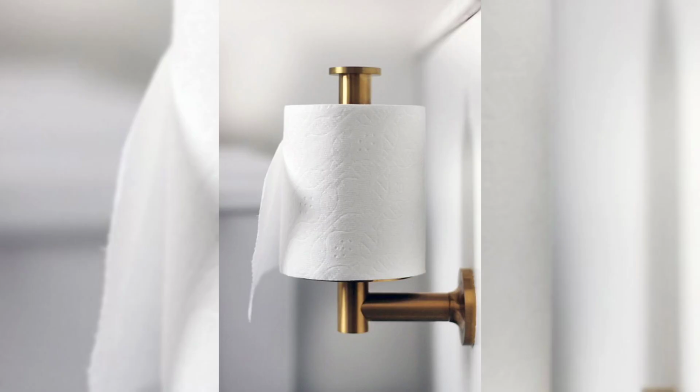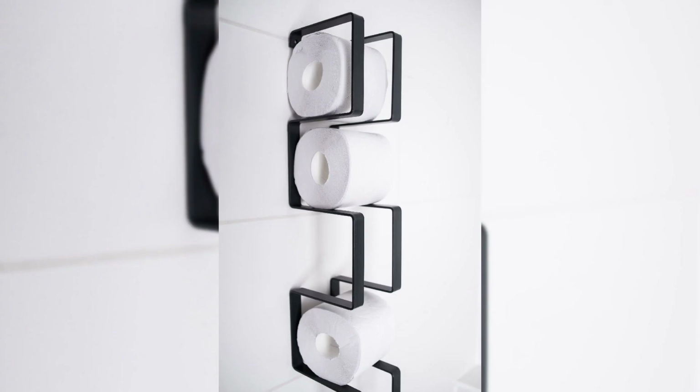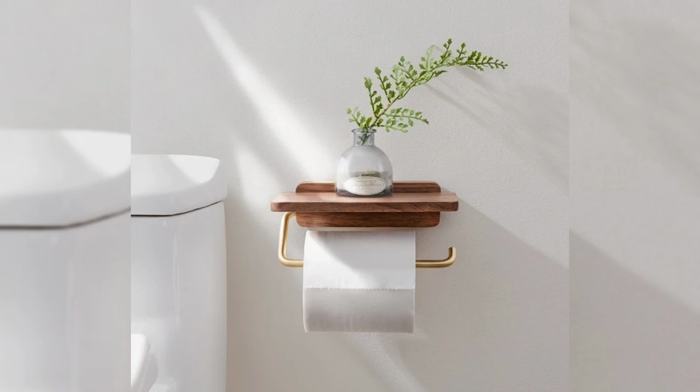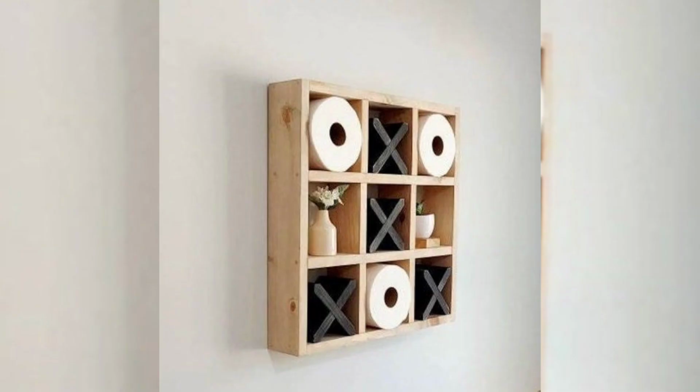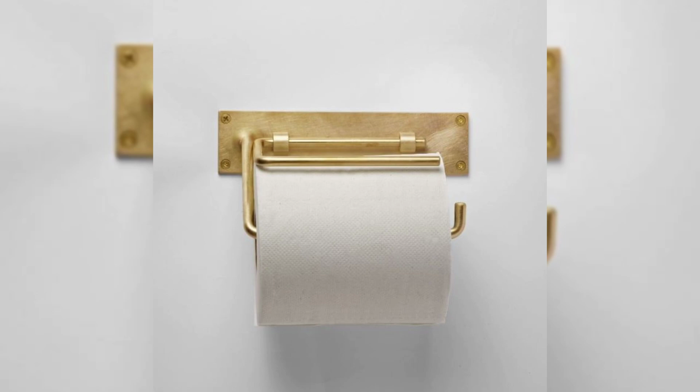For extra storage, try holders with shelves. They are perfect for keeping extra rolls, toiletries, or decoration. Add some fun to your bathroom with unique holders. You can find ones that look like animals, vintage faucets, or even tree branches.